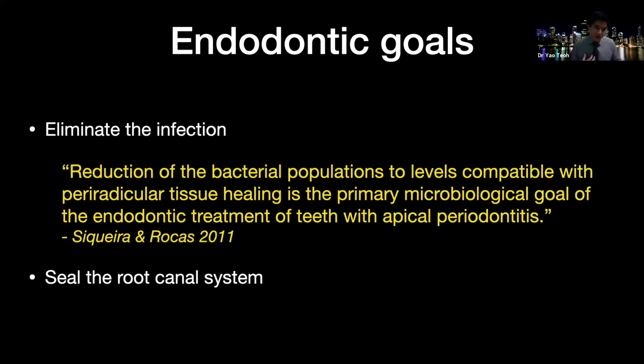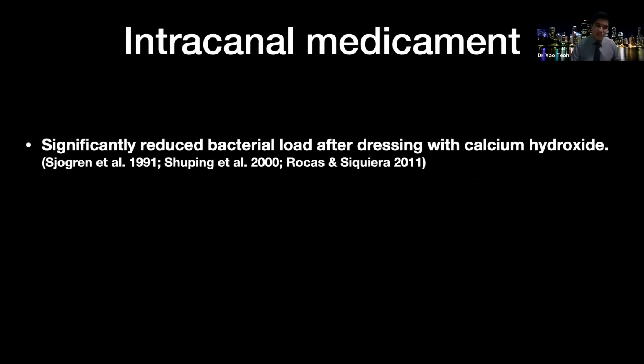So in other words, how do we do that? We do that by removing bacteria through preparing and shaping, and irrigation. But a big component of it is still using some sort of an intracanal medicament. Studies have shown throughout many, many years in the literature that significant bacterial load has been reduced with the use of calcium hydroxide dressing. This has been done since well before the early 90s. But some of the latest studies have also shown, even today, that calcium hydroxide can reduce bacteria by a significant amount.